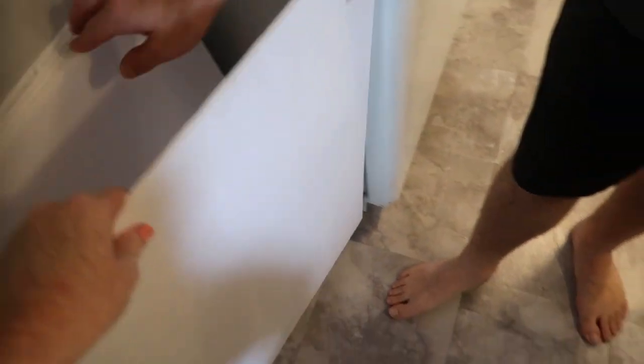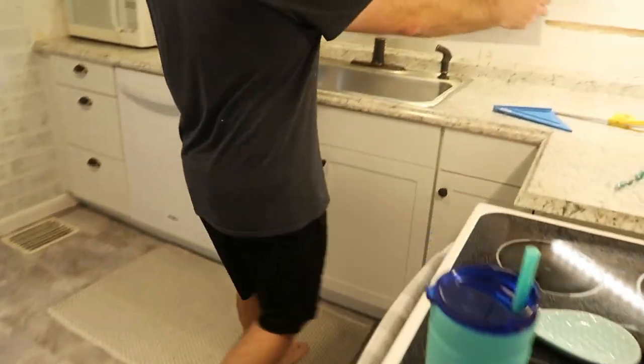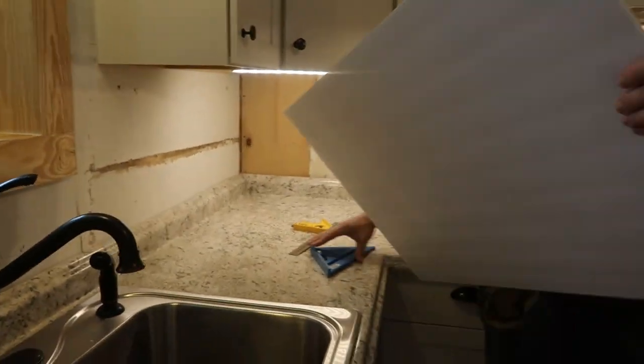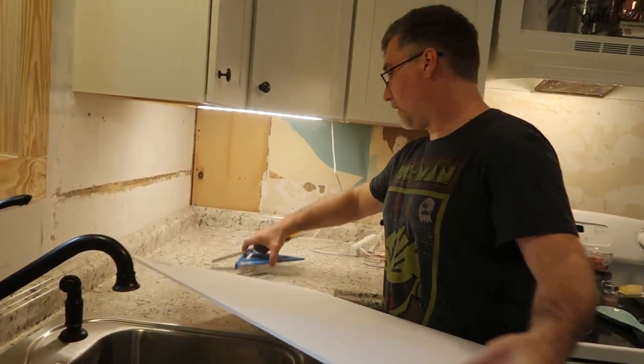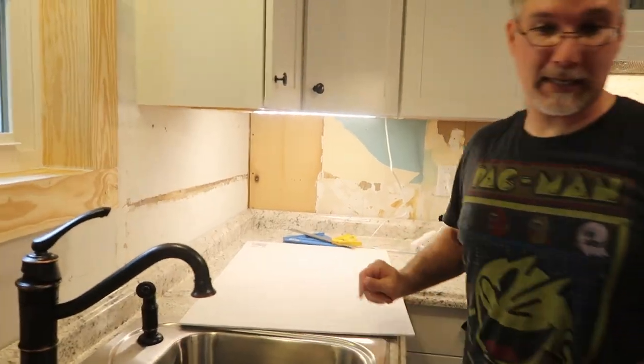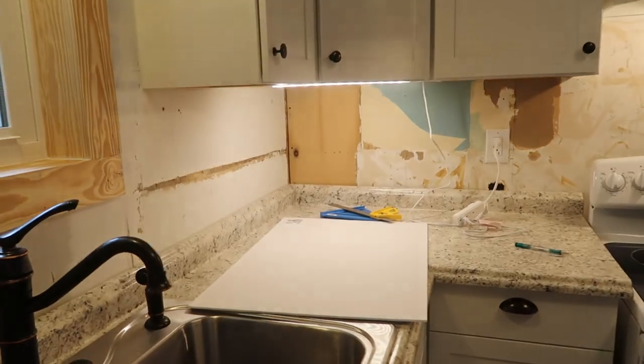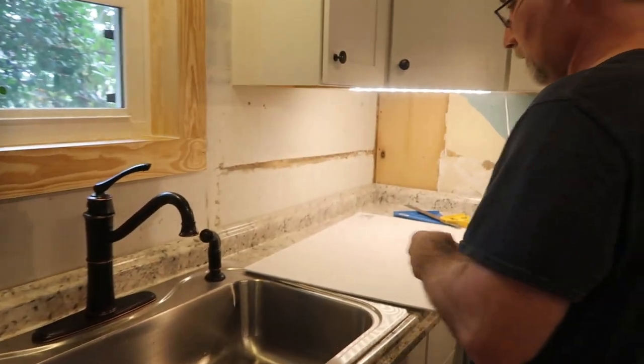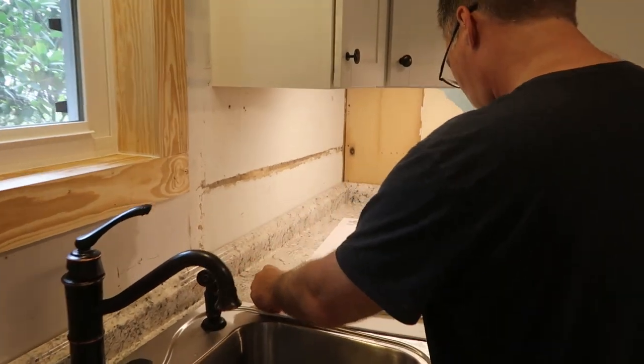I went to Dollar Tree and picked up some of this foam core. That's what Marion said he wanted to use. And this way he can make like a template. This might be a rudimentary way of doing it, but it works. So he's gonna cut the template out of foam core, and then he'll have a template to use.